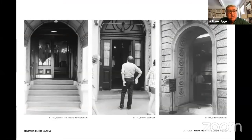Just the historical evidence. On the left is a photograph from the 1970s showing the surviving original door, not in this building, but in its twin at 130 next door to the east. And you can see it's a pair of wood doors. They have two square-shaped wood panels below a glazed vertical panel above.